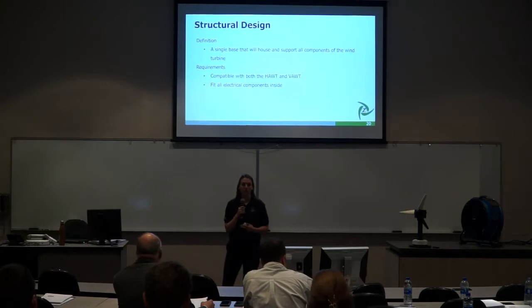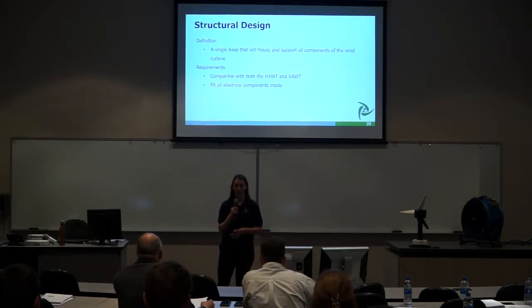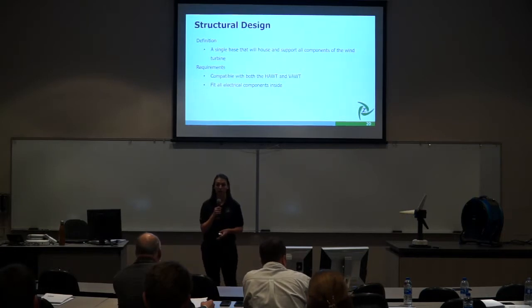The first being that it must be compatible with two different wind turbines, meaning that it must be able to support one Hot and one Vought blade. The second requirement is that the structural design must be able to house all of the electrical components inside.